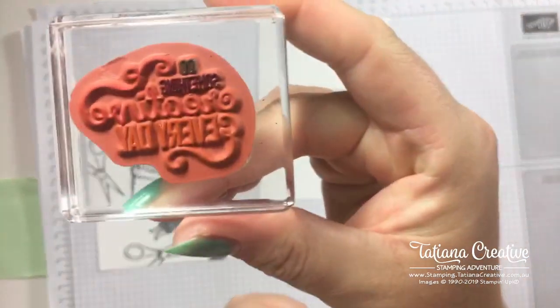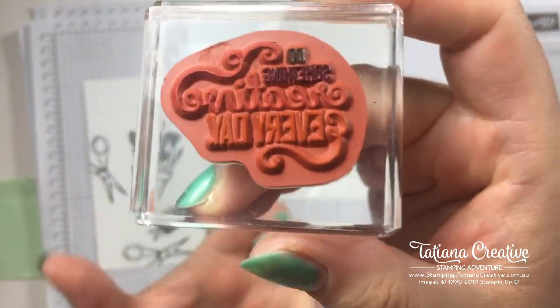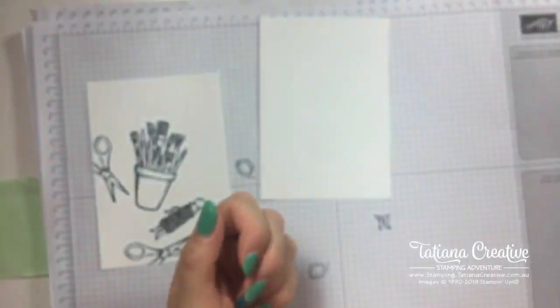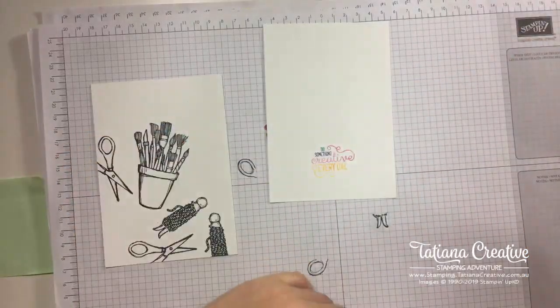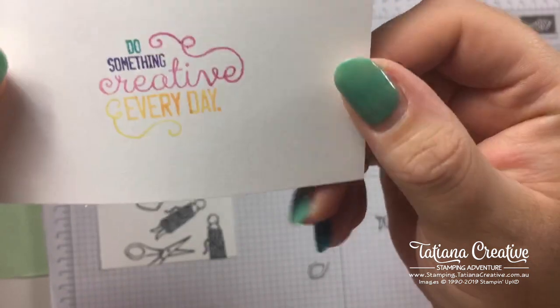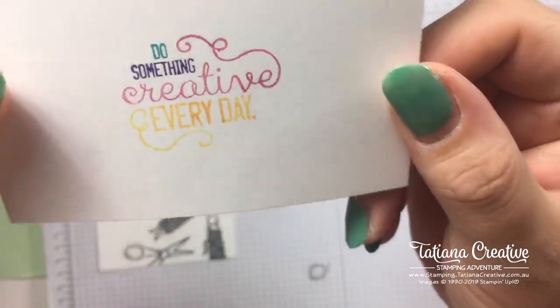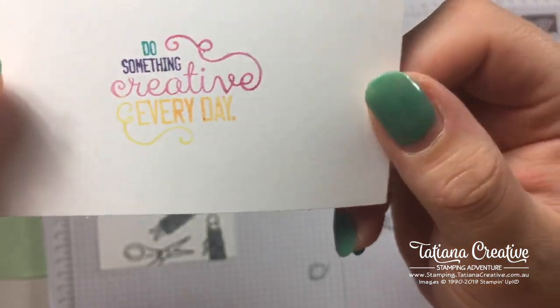So I've now coloured my stamp in, and all I need to do is do a little puff of air to reactivate that ink to give it a bit of moisture. So, and stamp. Oh, sorry, that is so freaking pretty. I needed a bit more yellow, but that's okay. That is so pretty.